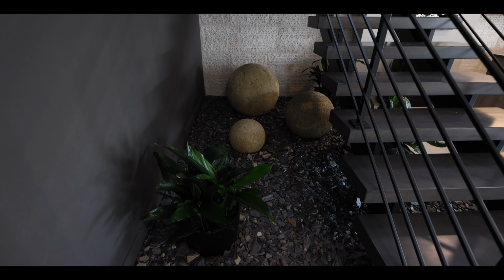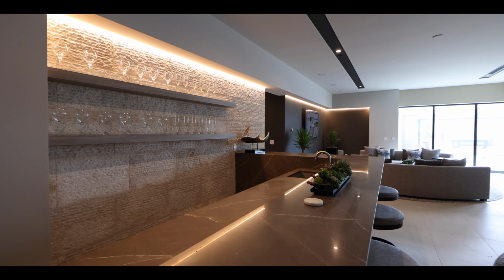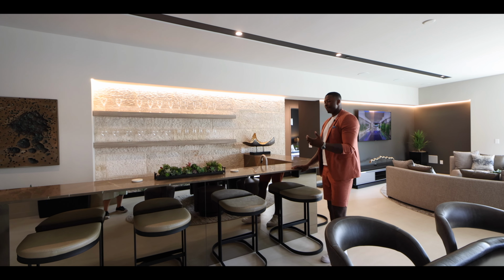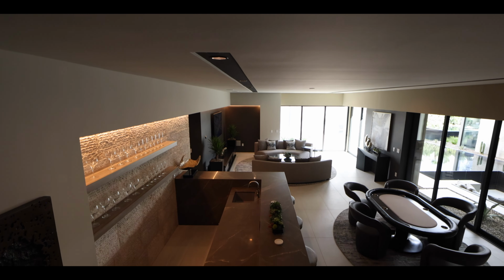But as you come through, you got this bar. This bar is so cool. I love the way that they, again, continuously use the materials, but in different ways. You have the quartzite that had so much movement in the yellow and the orange veining. Then you come to more of a muted, flat quartzite with some movement in it with the veining. And then you have these floating shelves, put your wine on display. And then again, you see that large format tile that looks like stacked stone. And then more LED wrapped rope lighting.